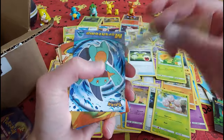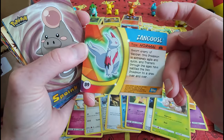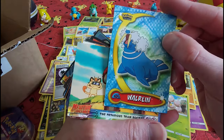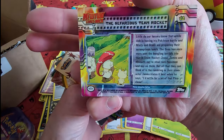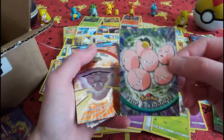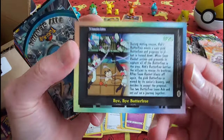Times two. Spoink. Paid with a coil. It's the Imperious Team Rocket. More execute. Bye bye, Butterfree. Farewell, friend.